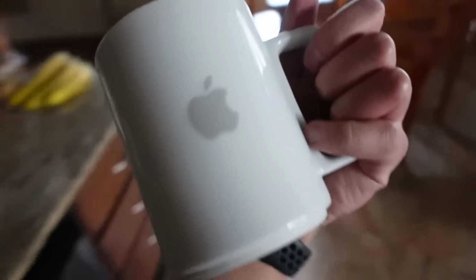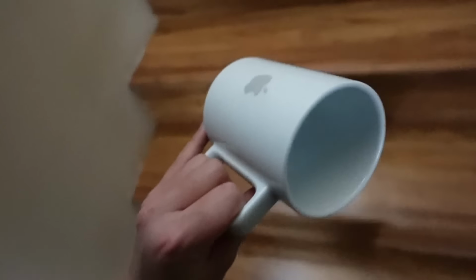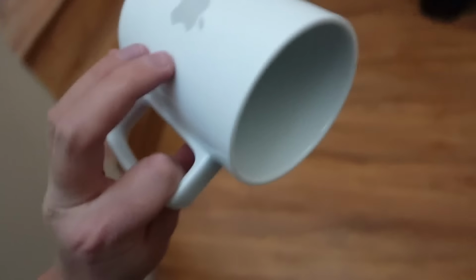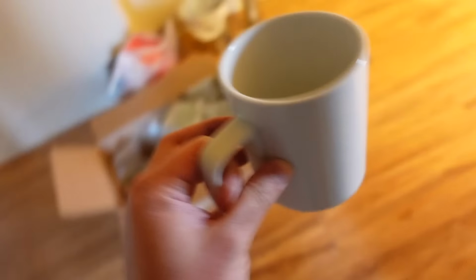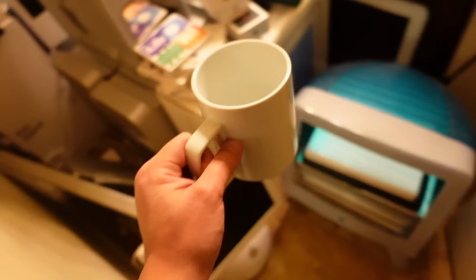Oh wait, I forgot about some. Some of them are in use in other areas of the house. Like this Apple cup I also got from the Apple Silicon Valley gift shop. I think this was $35. Yes, my mom also told me it was a ripoff. This is the cup I actually use every day to drink out of. Do I really want to put it in the bathroom?